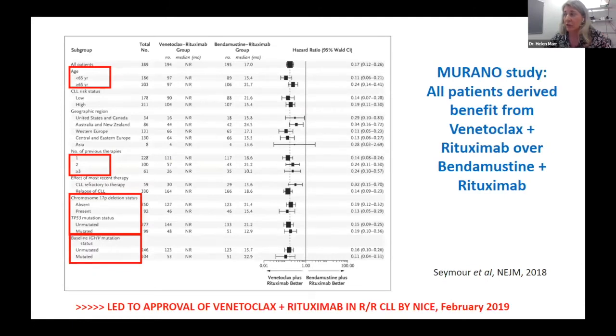And here, looking at this forest plot, you can see that patients from all of the different risk subgroups, age, number of previous therapies, genetic high-risk features, IGHV status, all patients in all risk groups derive benefit from venetoclax and rituximab over bendamustine rituximab. And this publication essentially led to the approval of venetoclax and rituximab by NICE in February 2019. So we've had access to this combination for about 3 years.